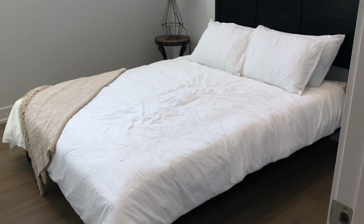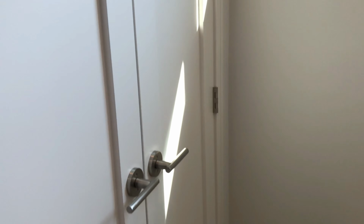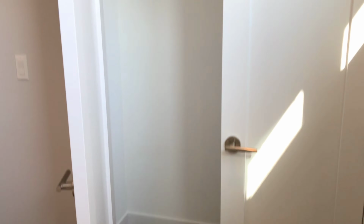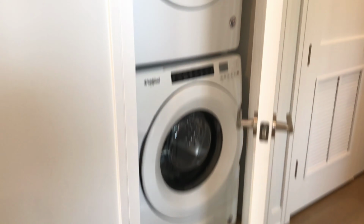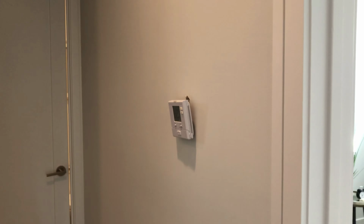First guest bedroom, queen size bed, plenty of space for nightstands, probably a dresser. Good size closets. All the closets will be built out professionally. Across the hall here we have laundry, large capacity Whirlpool machines, front loaders. Next to that's our mechanicals. Furnace, water heater. You will have a Nest thermostat instead of that.